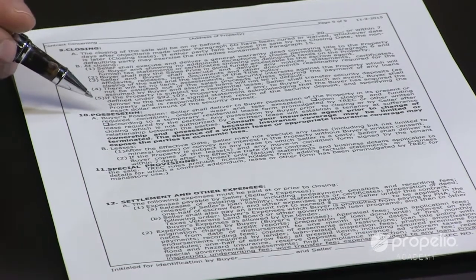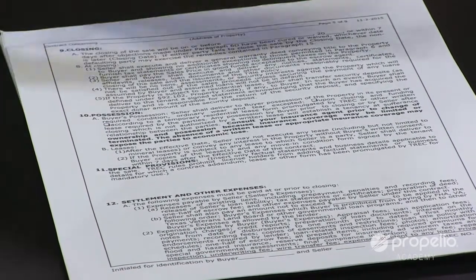Possession of this property, we're not going to take possession of this property until we've closed on the deal, okay, and all the money has been funded. So until then, you will remain in the house. This will be your house. Special provisions.